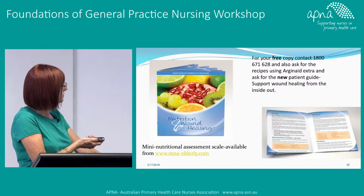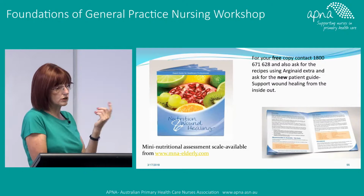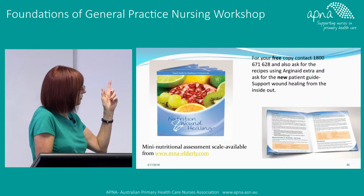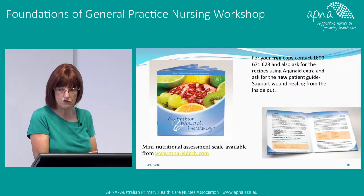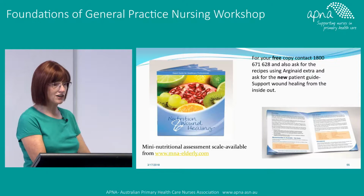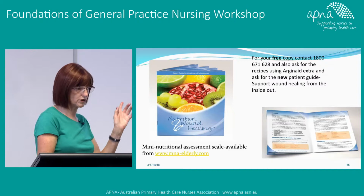If you want more information on this, this is a free booklet. In fact, there's two booklets you can get. This one, Nutrition and Wound Healing, is for you, a health professional. But a couple of years ago now, I wrote another one for them called Support Wound Healing from the Inside Out, and that's for the patient. And these are free. I gave away my last one in clinic on Thursday. You can ring that number and ask for copies of these. Now, it is a Nestle product. I know Nestle supported this, but it's completely generic. There is no pushing of a product in there. I was one of the authors. All right.